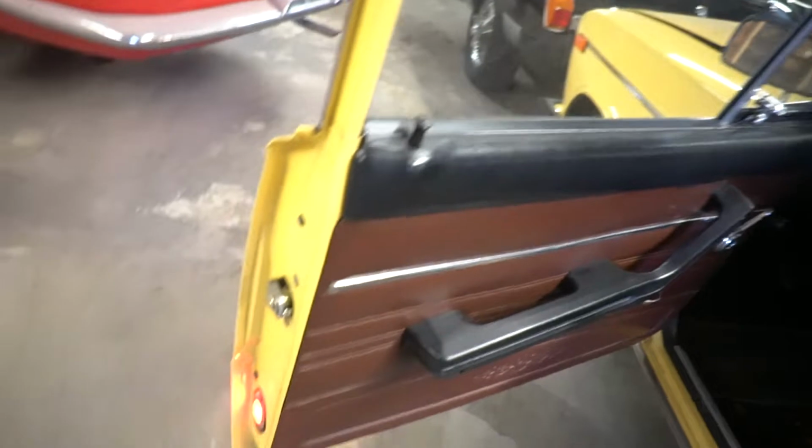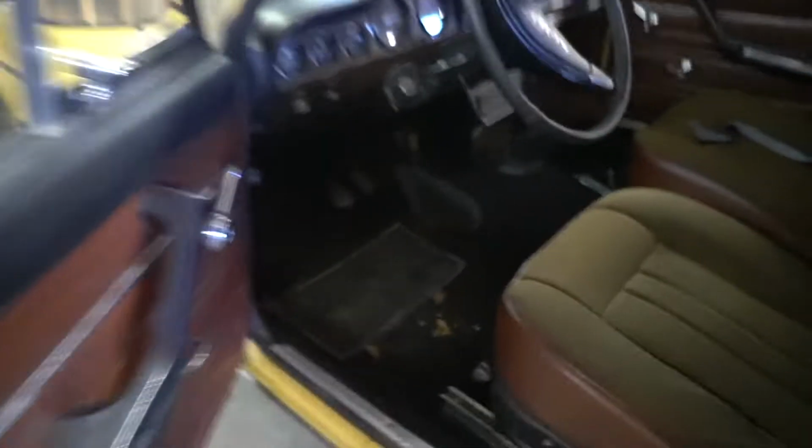If we pop the door open. I don't know if that's gonna stay open. Lights even come on. There's a light in the door. Wow, that's cool. But yeah, look at this crazy design. Look at these etchings into the steering wheel. It is a manual. Wow.